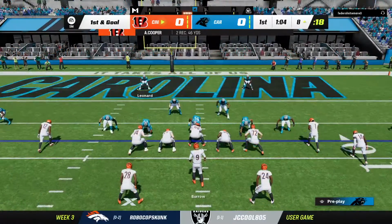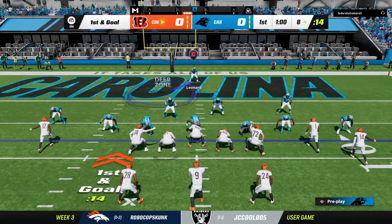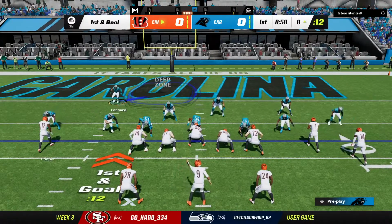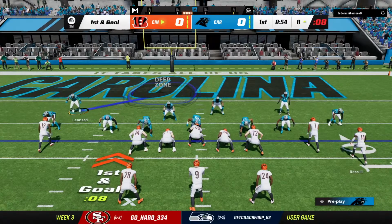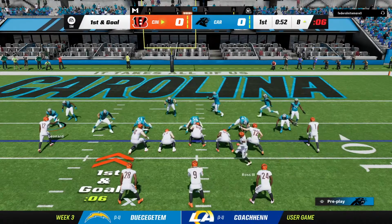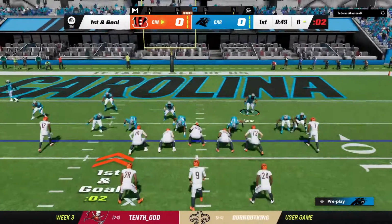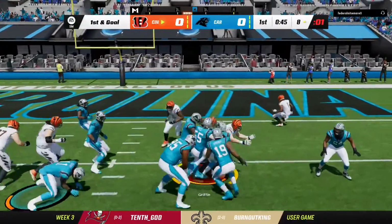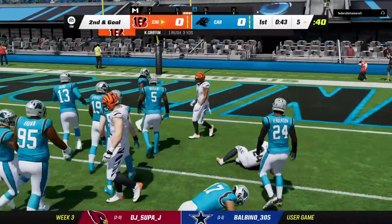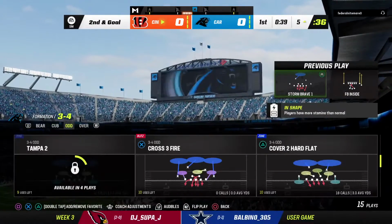On 2. Go. 11 mighty. They'll bring a receiver in motion left. And they'll get this from the 8 to the 5. Pickup of 3. That's good power football on 1st and goal.